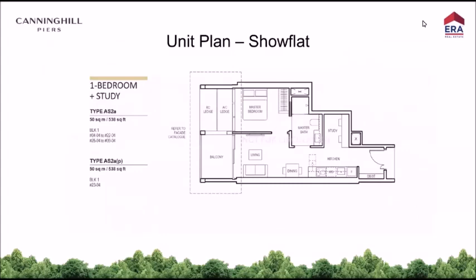Unit floor plan. I have 4 plans here that will be showcased inside the show flat. If you look at this 1+ study, this is where the main entrance will be. Once you come in, you'll be greeted by this open concept kitchen, and you also have a study here. If you ask me, CDL recently has a development whose layout is very, very similar.